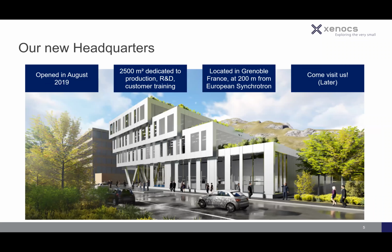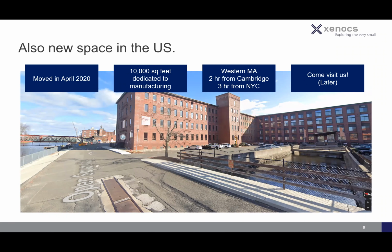This is the new headquarters in France. It really is a lovely building, brand new. And this is our headquarters in the US, in Holyoke, Massachusetts. I actually love this building. It's an old mill building, because Holyoke is one of the textile manufacturing centers in the US, starting with the Industrial Revolution. You'll notice water surrounding the building. Those are canals diverted from the Connecticut River. The building has its own hydroelectric generator, about 100 years old, so we generate our own electricity for use in the building. And we are in the basement space of the unit that you see on the left-hand side.